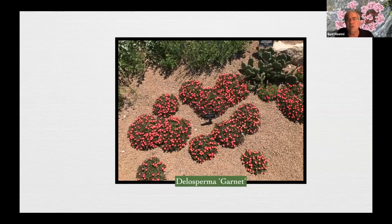Here's one of the hybrids that's fairly new. This is Garnet. This is in a new hardy succulent garden at Denver Botanic Gardens. It's called the Nexus Garden. So when you come to Denver, be sure and go to the Botanic Gardens and see the Mesa Garden, which is loaded with hardy cacti and succulents, and the Nexus Garden. And these Garnet Delosperma clumps are just spectacular. People are standing in line to take photographs of these when they bloom. This garden's going on its 4th year, so it's still pretty young.